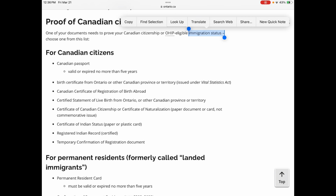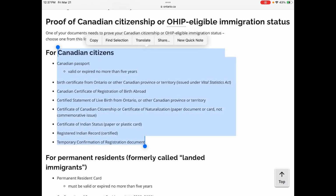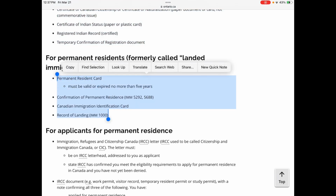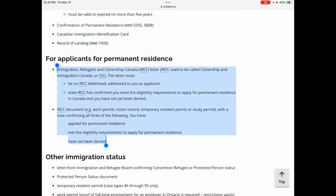The first document that you need is a document that shows your immigration status in Canada. You must provide a document that shows what your immigration status is in Canada. If you're a Canadian citizen, you can provide your Canadian passport or any of the documents that are listed here. If you're a permanent resident, you can show your permanent resident card or any of the documents that are listed here. If you're in the process of applying for permanent residency, you can show any of these documents listed here, such as a letter from IRCC that proves you are applying for permanent residency status in Canada.